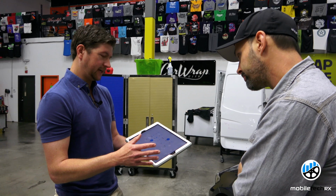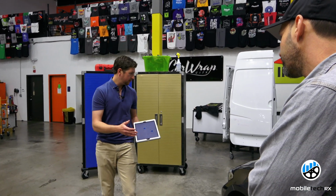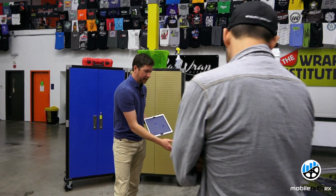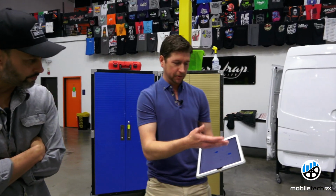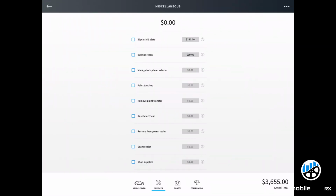If you have any add-ons at your shop that you want to attach to the estimate, this could be really handy. We were talking about adding a skid plate, for example. So you can build in your list of line items as well, and have these at your disposal attached to the estimate. Nice, nice.